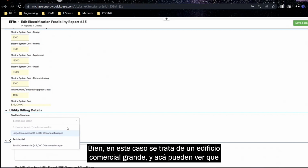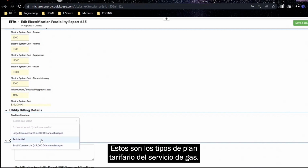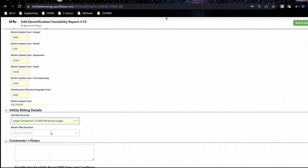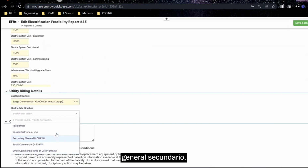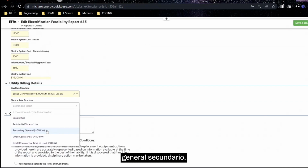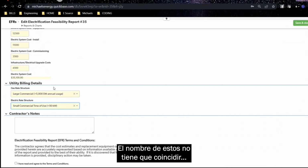So let's say in this case, this is a large commercial. You can see we have a residential and small commercial. These are the gas rate structures. So this is a large commercial gas, and let's say it is a secondary general. Well, let's say it's small commercial time of use. These don't have to be the same name.